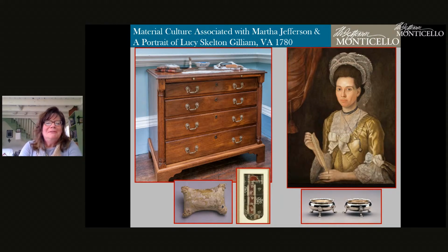So briefly, I want to make sure right up front that you recognize another stumbling block that we've had is there are no portraits of Martha Jefferson. And it does make me wonder if there had been, perhaps Jefferson parted with that when the letters went.